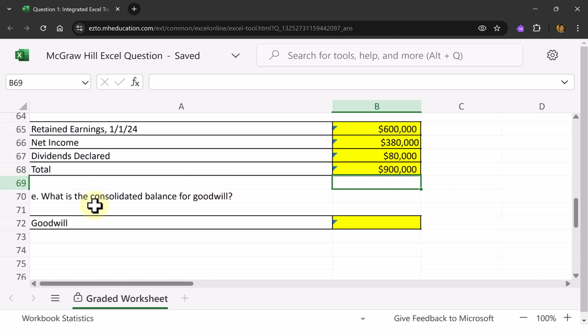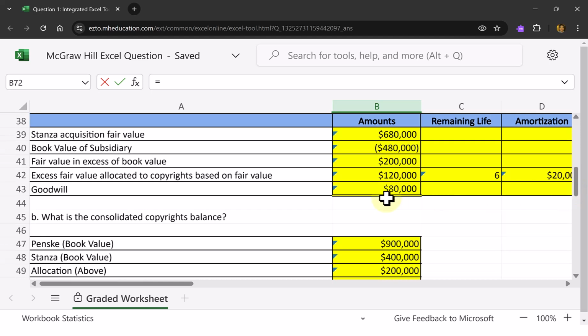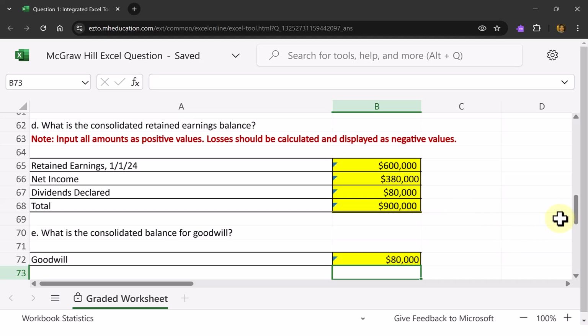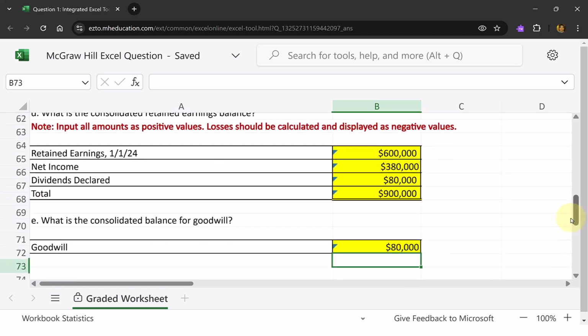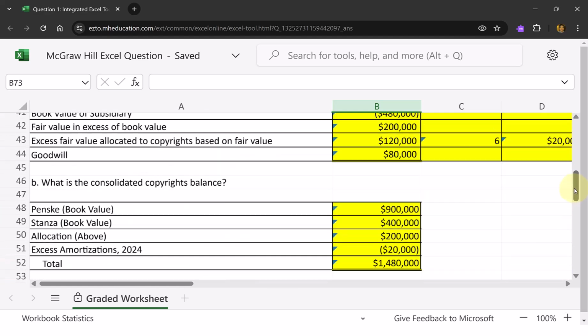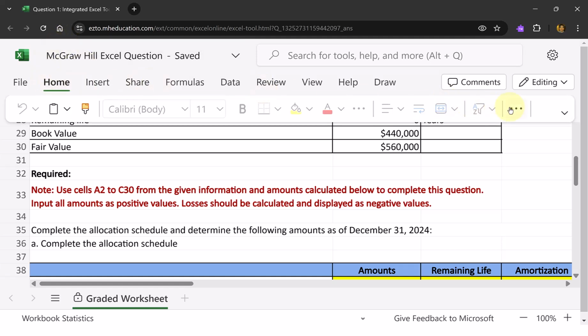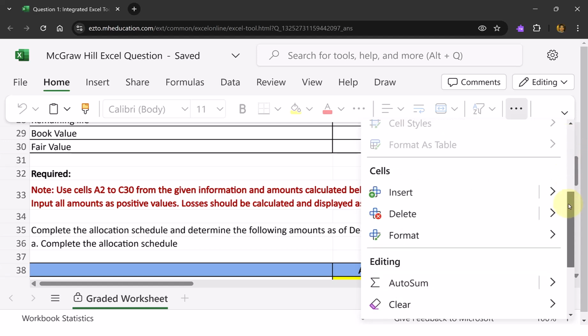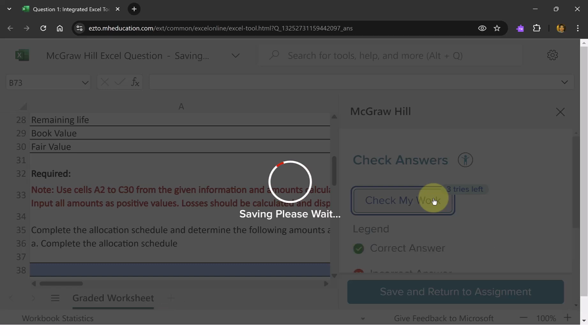And then the goodwill. That should be what we had left over here, this 80,000. And enter. Okay, let's check my numbers. I think I filled in all of the green flags. So menu, ellipsis, task pane, open, check my work.